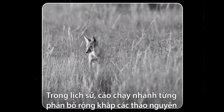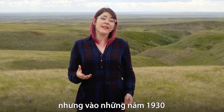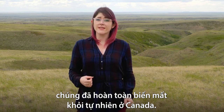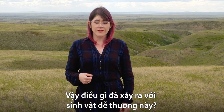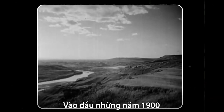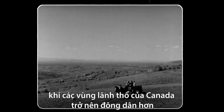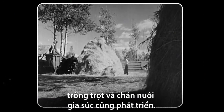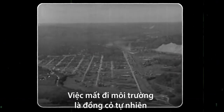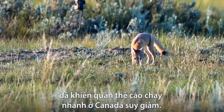Historically, the swift fox was actually considered an abundant predator of the prairies. In Canada, in the 1930s, swift foxes completely disappeared from the wild. So what happened to these sweetest of Swifties? In the early 1900s, when Canadian territories were becoming more populated and both agriculture and ranching became extensive, the loss of natural grasslands habitat absolutely gutted the Canadian swift fox population.